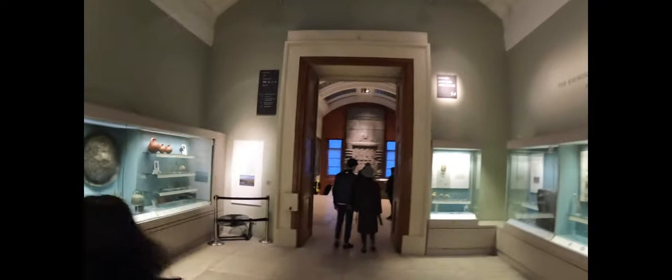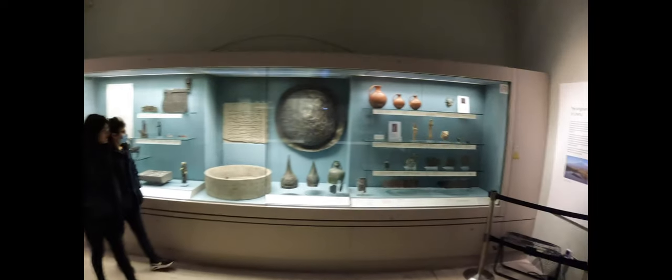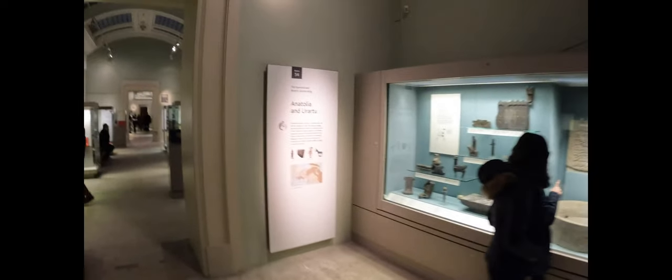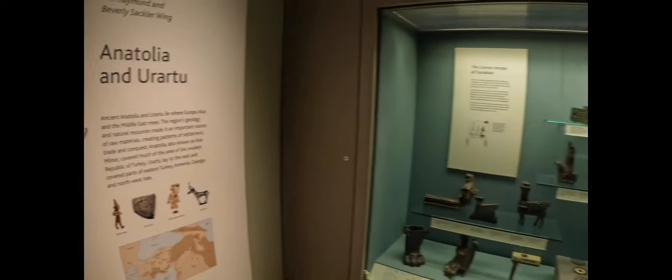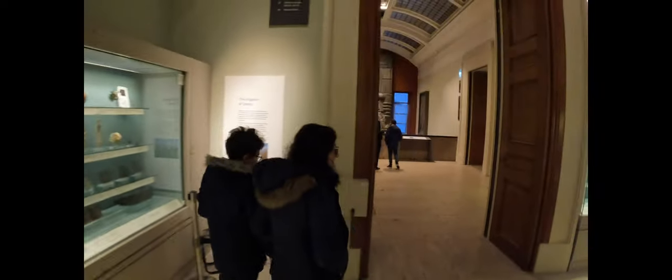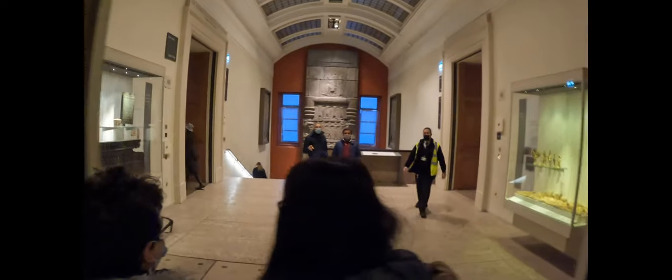Alright. Let's keep going on down here. And here we go to the wall at the end, which looks funky. Not sure if we're still in Mesopotamia or not. Maybe this is Anatolian Urartu. Not entirely sure what Urartu is. Intriguing. Ancient Anatolia and Urartu lie where Europe, Asia and the Middle East meet. Intriguing. And we come around here. Look at that cool wall.